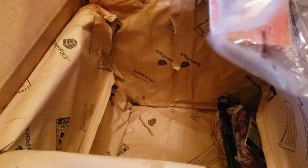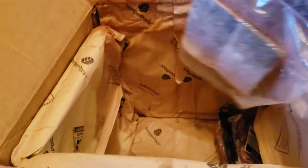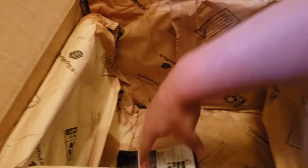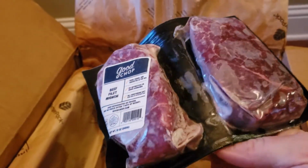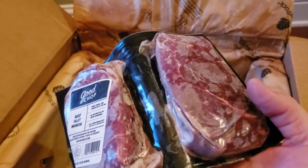Three, well maybe actually six amazing wild caught sockeye salmon. I love salmon. And then two beautiful filet mignons. I do love filet mignon. Okay, we're gonna be eating good now. I'm gonna set it all out on the counter and see what we have all told.